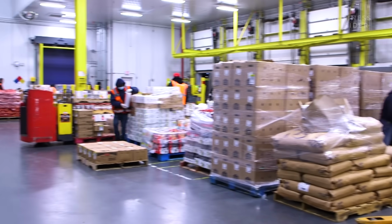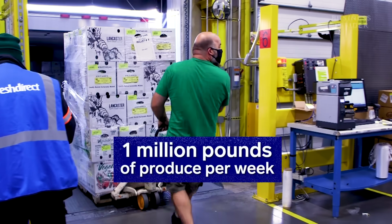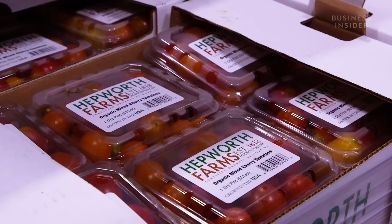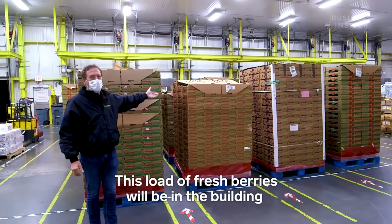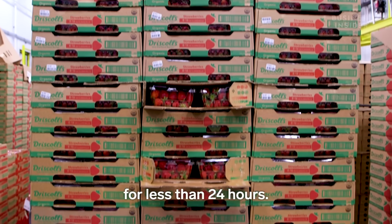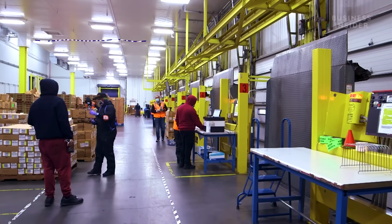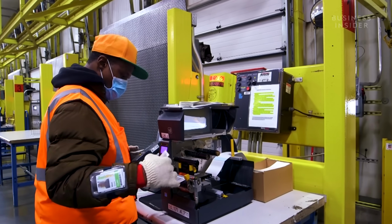All that food comes into FreshDirect's headquarters here in the Bronx. Today, we have about 120 trucks inbound. Over 1 million pounds of produce come through the receiving area each week. From Hepworth Farms, we're getting everything from these cherry tomatoes that you saw, to these beefsteaks, to these tomatillas. This load of fresh berries will be in the building for less than 24 hours. First, the incoming inventory is checked for quality and quantity, and then put into the tracking system.